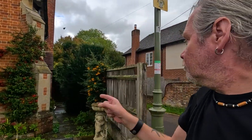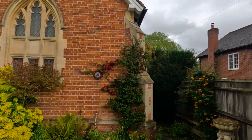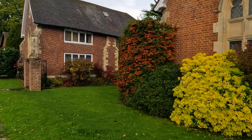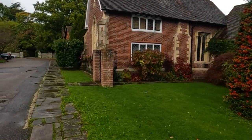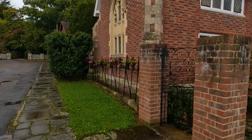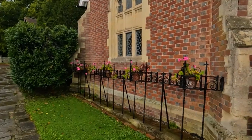Now here, I think this used to be a chapel. It's now a residential house. But I think it used to be a chapel, as you can see by the way the windows and arches are. It's lovely, isn't it?